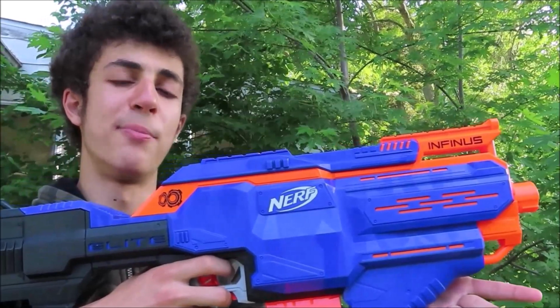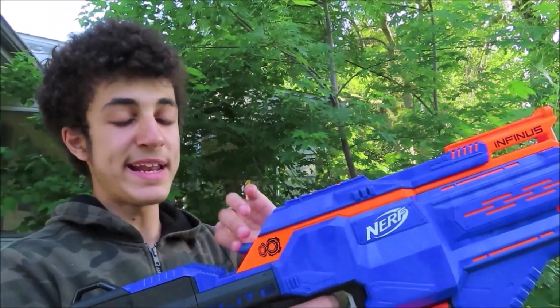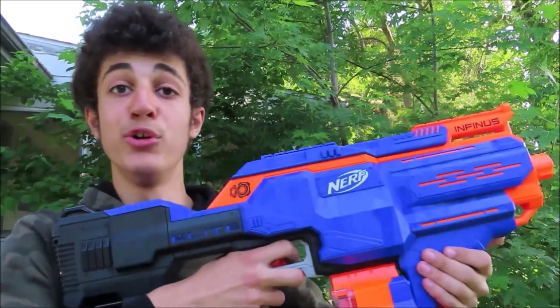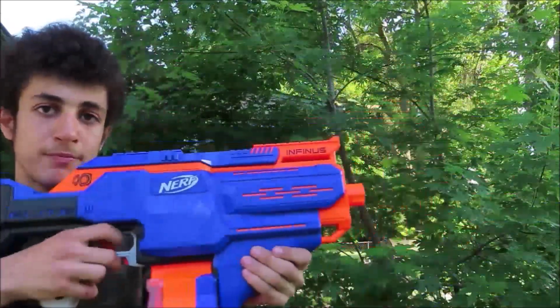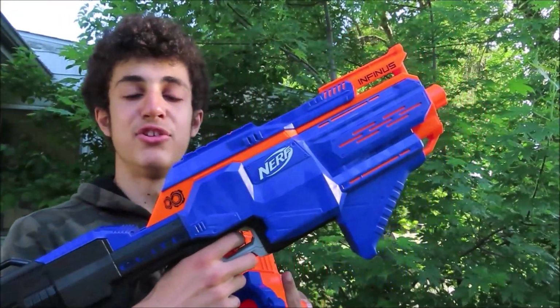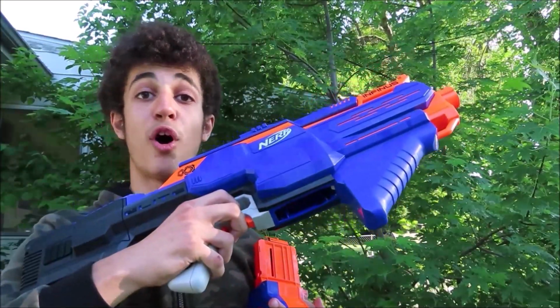Although this will disrupt it just for a second. They are reloading right now when someone shows up. No more stumbling to get your magazine into the well. You're right away ready for action. Keep in mind that you can always hand load it like a regular magazine, and the Nerf Infinus' automated loading system will work with other Nerf magazines.